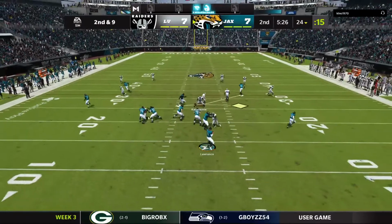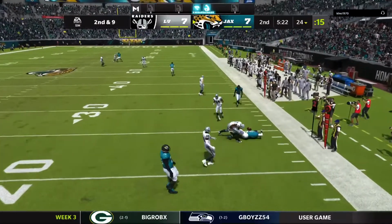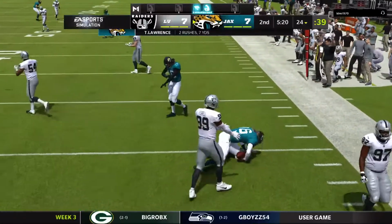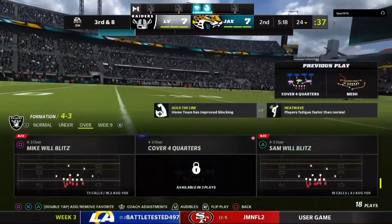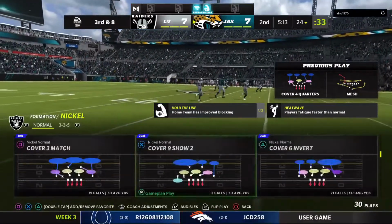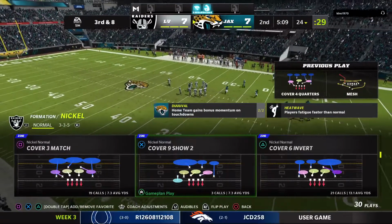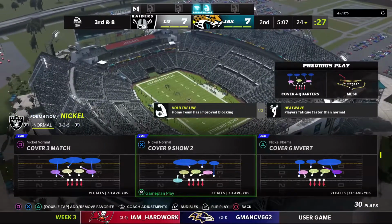Lawrence, escaping the pressure right. All in all, no gain on the play, and it'll bring up third. Well, the defensive guys won't be real happy because there won't be a sack on this play because he did get back to the line of scrimmage. But what a job they did overall. Hemmed him in and gave him nowhere to go with the football.